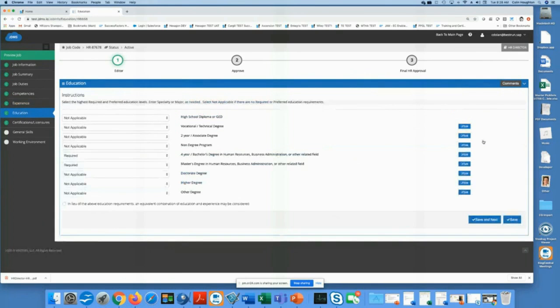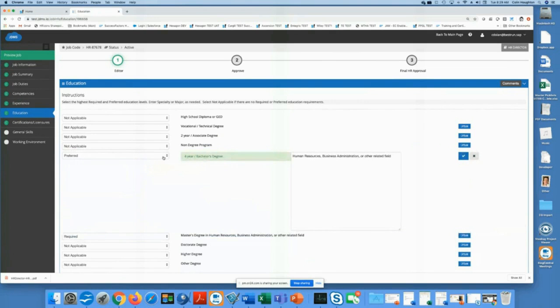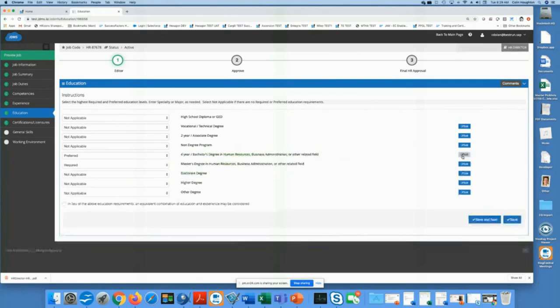On the education area, again, we would customize the list of the various degrees and expectations based on the terminology that you use in your job descriptions. We can identify whether a particular degree is preferred or required, and then the end user can edit or complete at their option what kind of a degree is expected for this job at this job level.